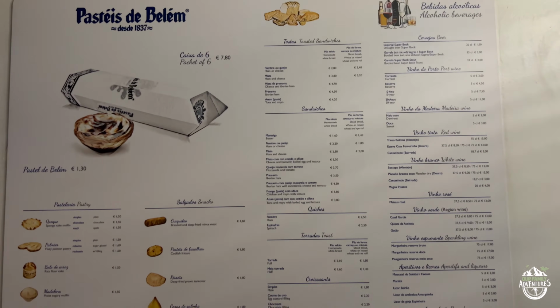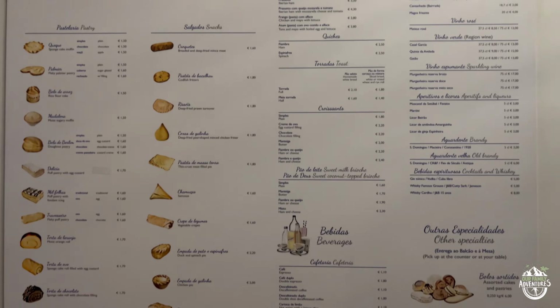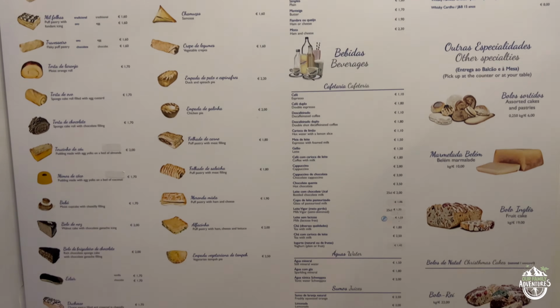They also serve delicious sandwiches and other pastries and sweets, hot chocolates, coffee, and more.